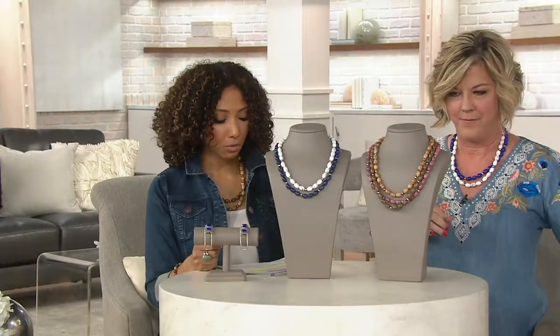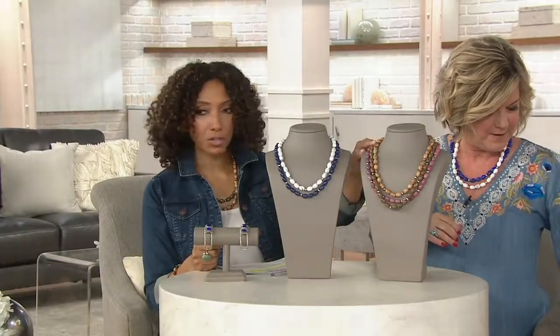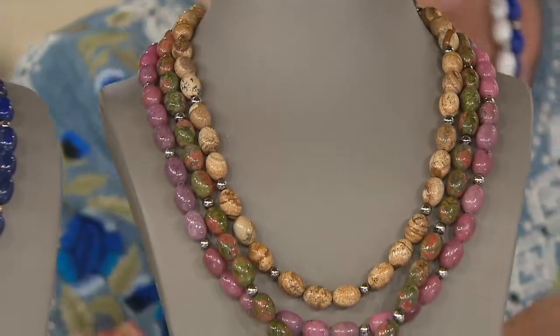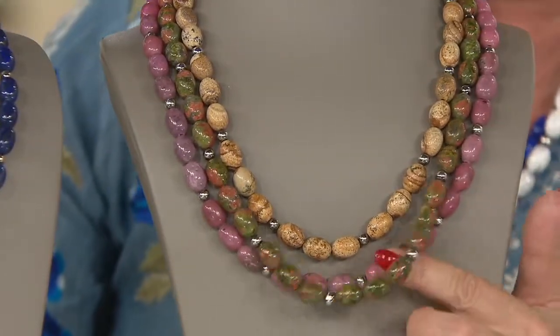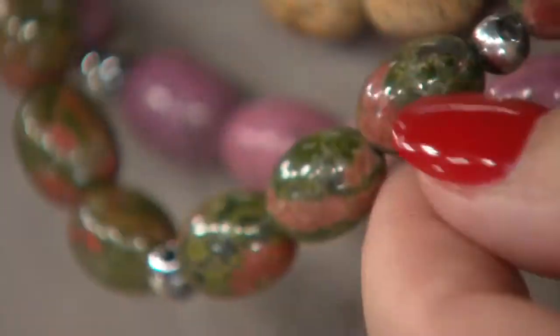Now your next option will be the unakite. It features green with this coral mixed in. It's a really unique color, and I think that's why it's been so popular. We had a couple pieces on the 4th of July just sell out like crazy.